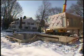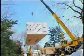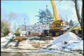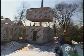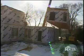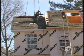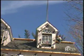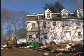Then a huge 120-ton crane takes the sections and lifts them onto the already built foundation. By no means, at the end of the day, will you be able to tell this is a modular home. Each piece is then snapped into place, almost like a Lego. On the next day, the finishing touches are added. And what was just a blueprint dream a few months ago has become a 3-story, 14-room reality.